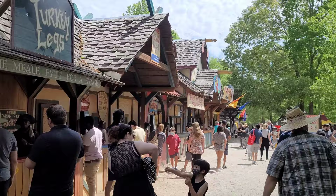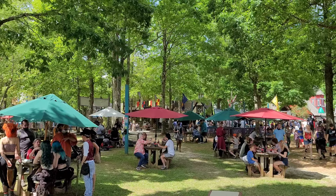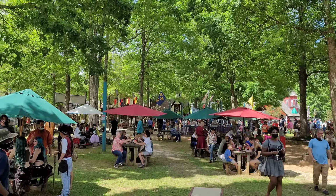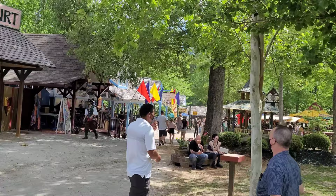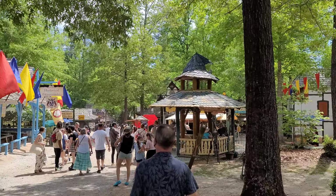So many exciting things here. And as we walk away from the food court, we're going into another area. Looks like there's just buildings all over this place, which is amazing.